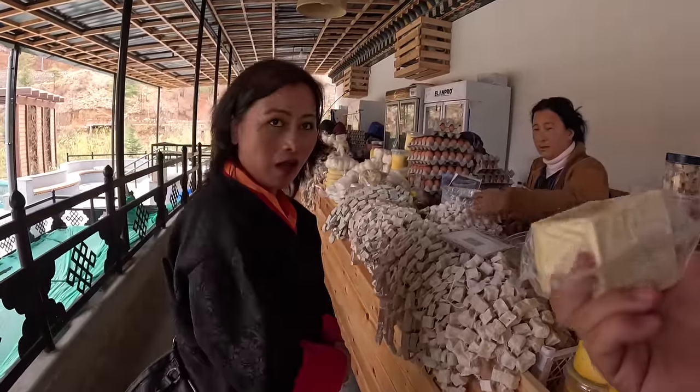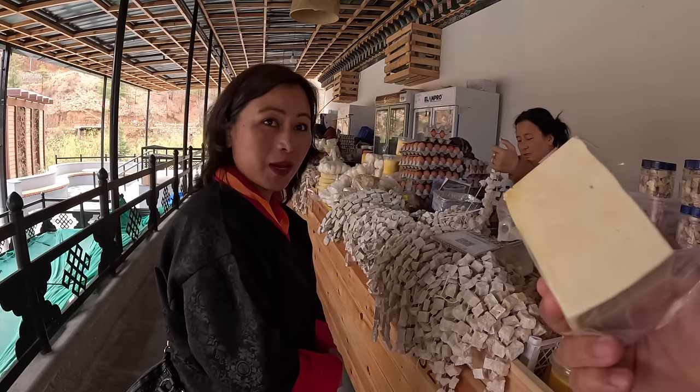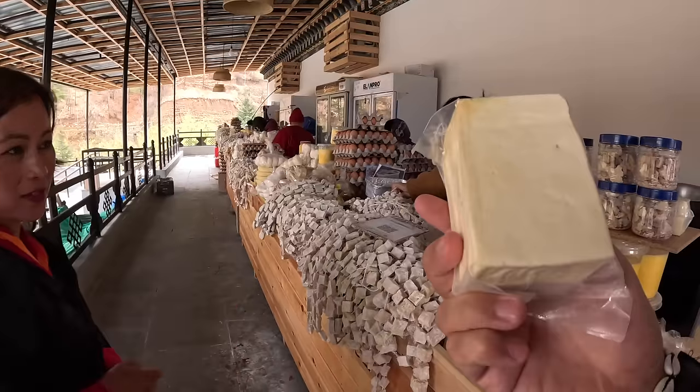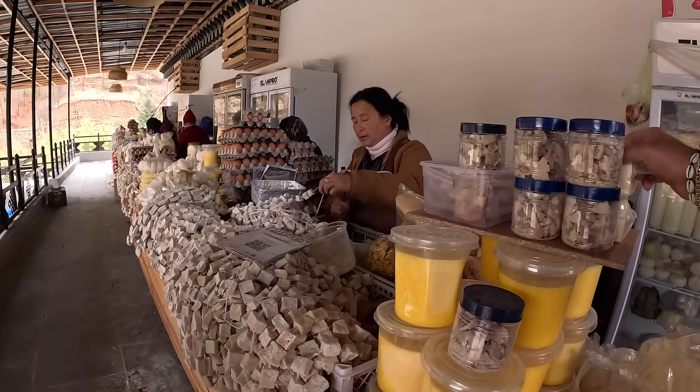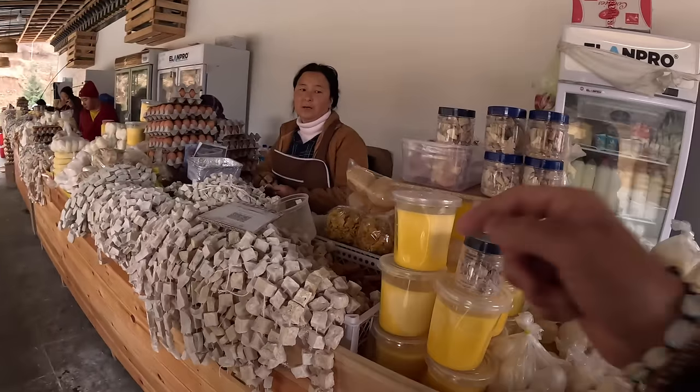What is paneer? Like an Indian cheese. Yeah, palak paneer. Exactly. This is made here. Local made. Okay, how much is the honey?